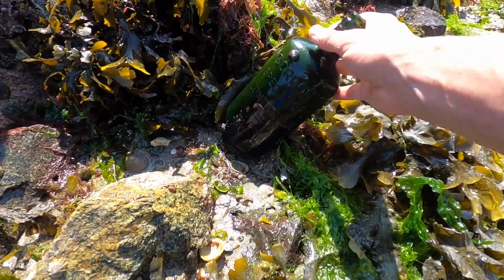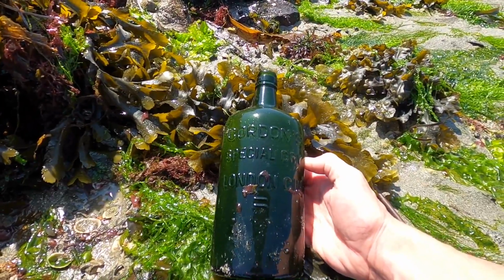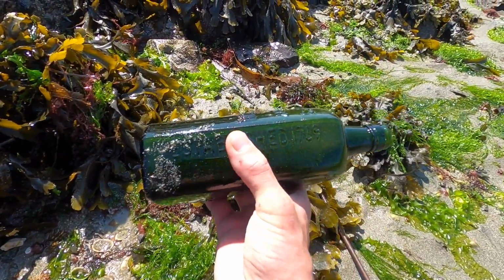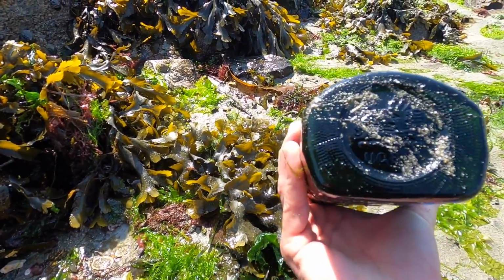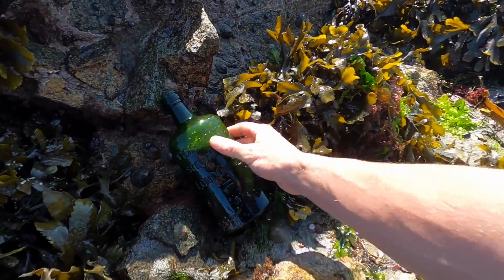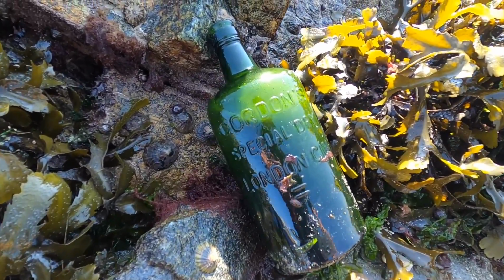Look at that for a bottle. What is it? Gordon's Special Dry London Gin. It's got a date on it, 1769, established. That's cool. What I'm going to do, I'm going to keep that there. I'm going to come back for that later. That's probably one of the best bottles I've ever found on the beach.